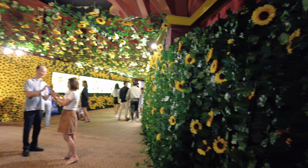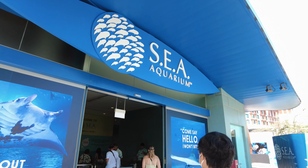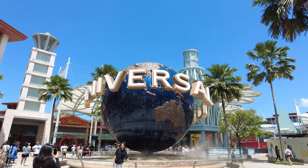Like the other two activities, they also have a souvenir shop and a small cafe before the exit where you can buy things and just chill for a while. Pero puno yung cafe nung time na nandoon kami, so we just went back to the hotel after bumili ng souvenir. So these three tourist attractions are located at Resorts World Sentosa, kaya magkakalapit lang sila.